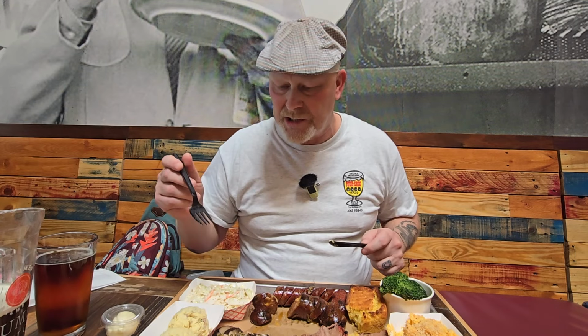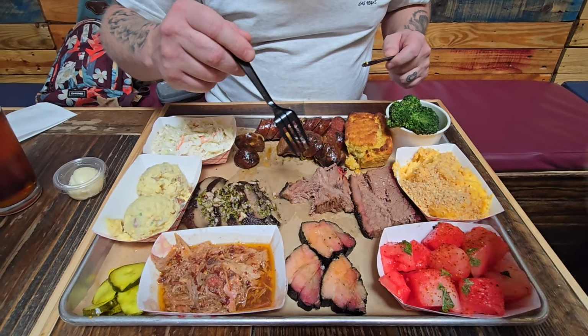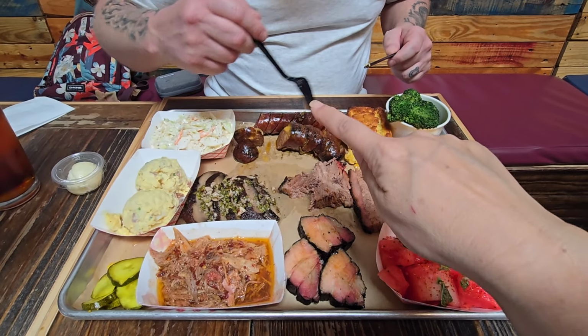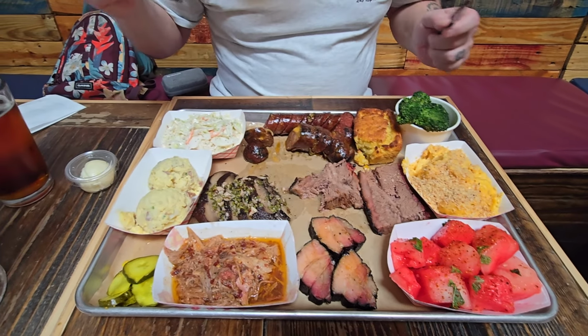And then I'll let you try some of this stuff. What is this here? That is cornbread. This is more of the brisket. Oh, okay. Two pieces of brisket. Okay, so you've had the brisket. I had the brisket, the sausages. Two sausages, and you've had two side dishes. You get one more side dish, and then it's my turn.